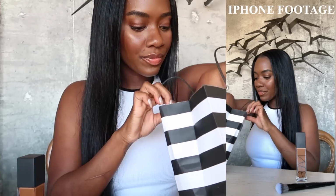I re-upped on my NARS foundation because, to be honest, no matter how many different foundations I try, I always come back home. I always come back. So it's got my NARS Natural Radiant, and this is in the shade New Caledonia. So I have those for today.